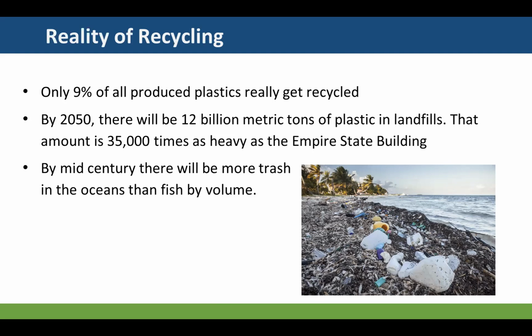And you also might have heard that China used to take a lot of paper from the United States, and then they said, no, we don't want it anymore because it was so contaminated that they couldn't reuse it. So recycling seems kind of like a myth. It's a system that completely failed, and we should try to just not waste so much.